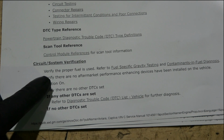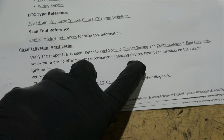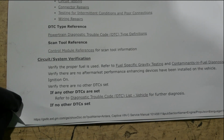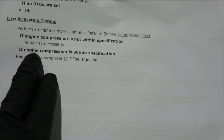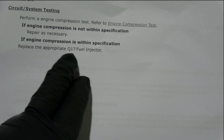Right here it says make sure no aftermarket performance enhancing device has been installed. Any aftermarket chips, all that, make sure it's not there. And down here it says on the system testing, perform an engine compression test. If the engine compression is not within specification, repair as necessary. If engine compression is within specification, replace the appropriate fuel injector.